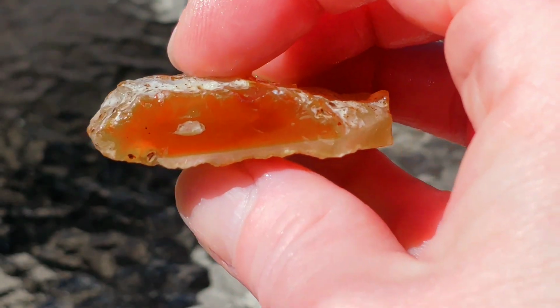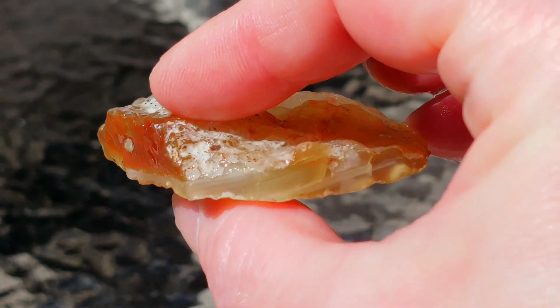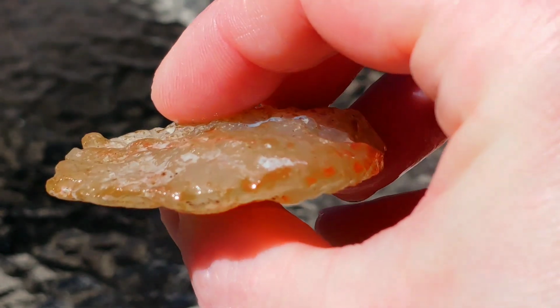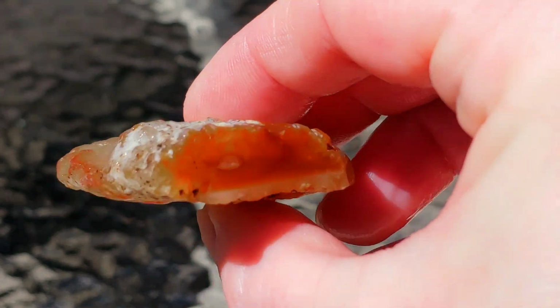And this little guy is so cute. It's got little water lines on the bottom there. You see that? Little sea maggot.